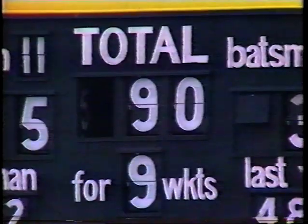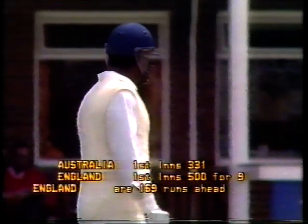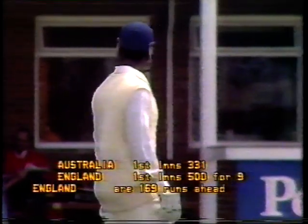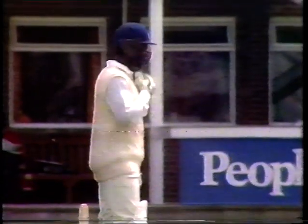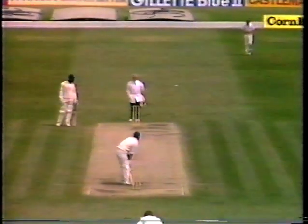What about that? Got that halfway down, and that was put away in most professional manner. Through mid-wicket all the way along the ground. And that brings up 500. On the board, 9 men out. It's the highest score that England have ever made on this ground against Australia. And who would have thought that after watching the first day's play with that ball seaming all over the place?